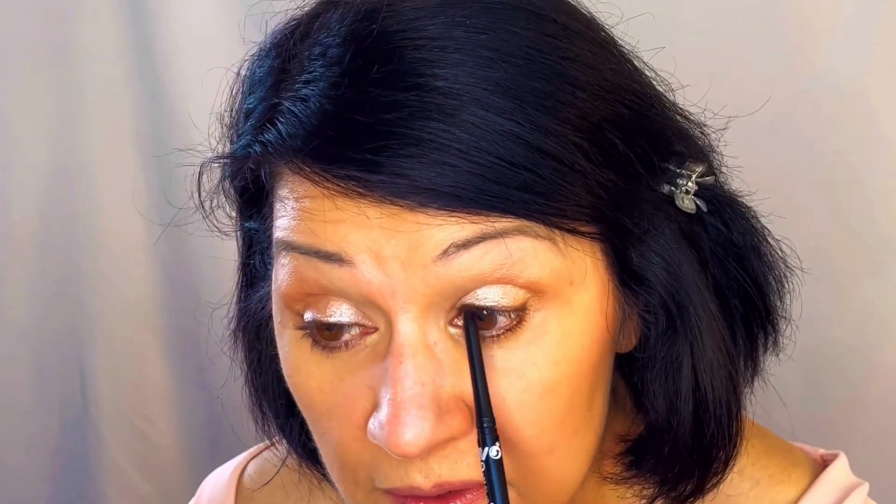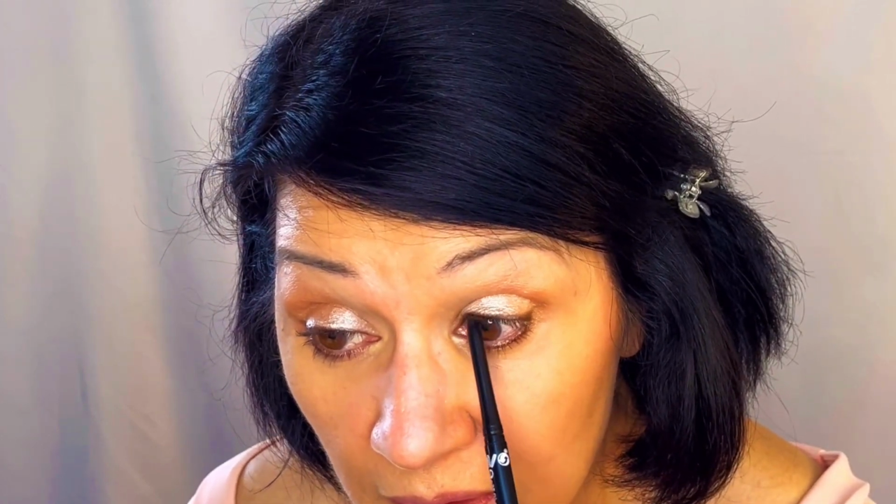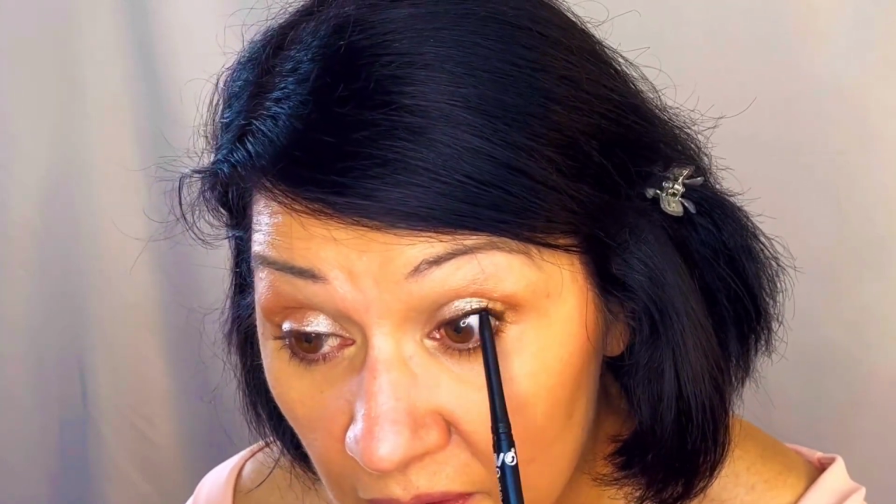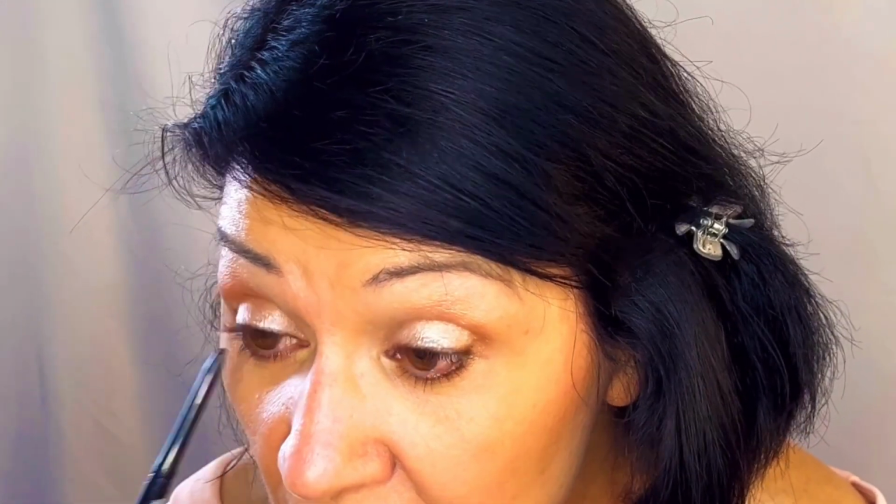And I am going to bring this all the way down again, but very lightly on the inner corner, focusing mainly on this outer half. And putting that on fairly heavy. Other side, bring it all the way down and focusing on this outer half.